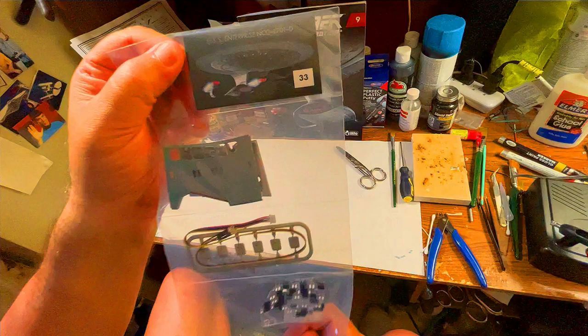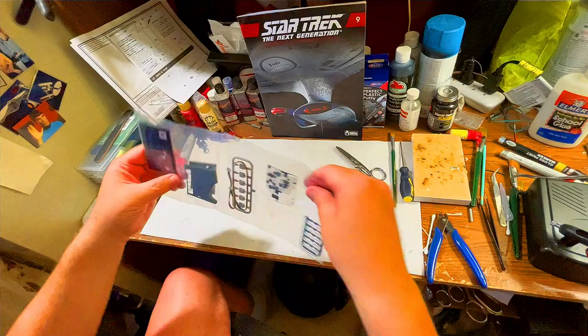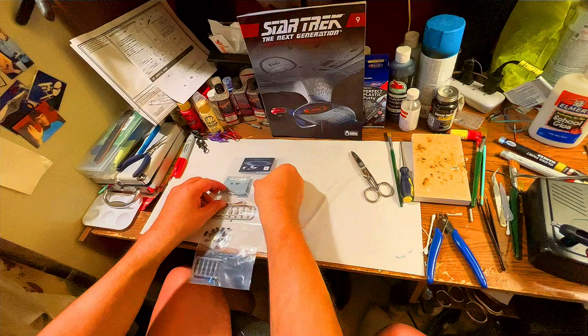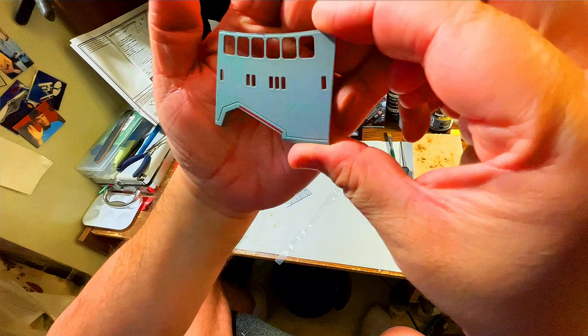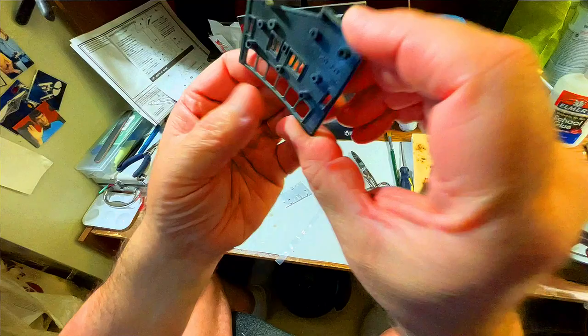And that brings us to pack number 33. So let's get this open. And we got the saucer section that's closest to the impulse engines, and you can see this part is plastic. For some reason, the plastic, for me anyway, is more difficult to put in the escape pods and windows on than the metal parts. I don't know if it's because the static electricity makes them jump more, but that's just me anyway.